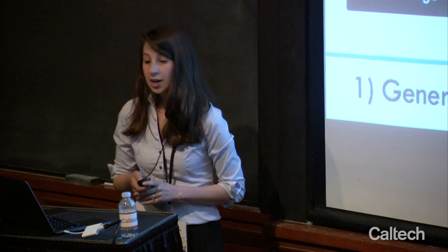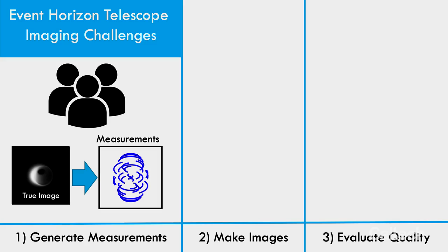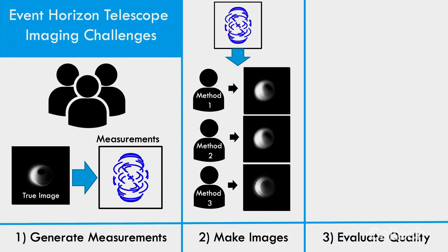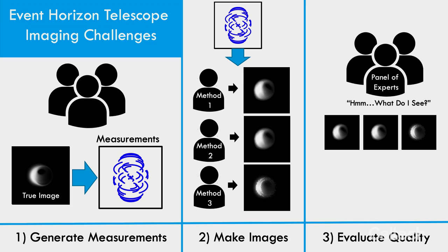And so we did this through a number of synthetic data challenges, where we'd have a team of people generate realistic data sets such that it's like what we would expect to see on the Event Horizon Telescope data. And then this data was distributed to different teams of people who would then use the methods that they had developed or that they were good at using to make their best guess at what the underlying image is. And then these images were passed off to a team of experts who would look at these images and say, okay, what do I believe is real? What don't I believe is real?